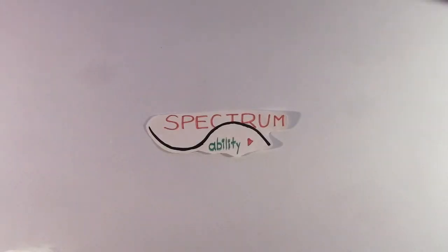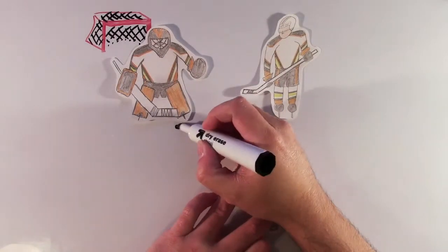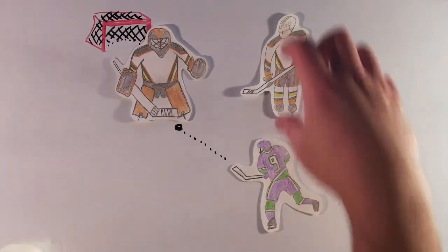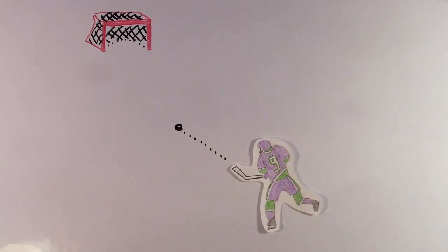In life, everyone and everything has a role. For example, in hockey, the goalie protects the net, the defensemen help the goalie, and the forwards try to score. If you take away one of them, things get difficult. Without a defenseman, you might not win the game, but if you have no goalie, then you're really in trouble.